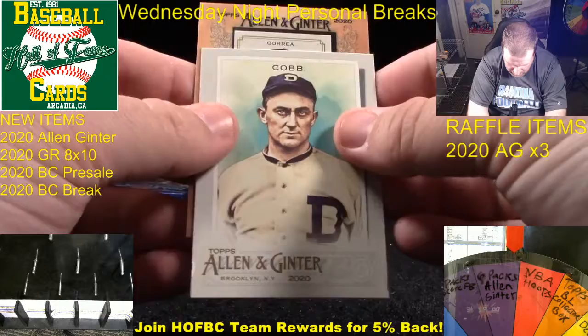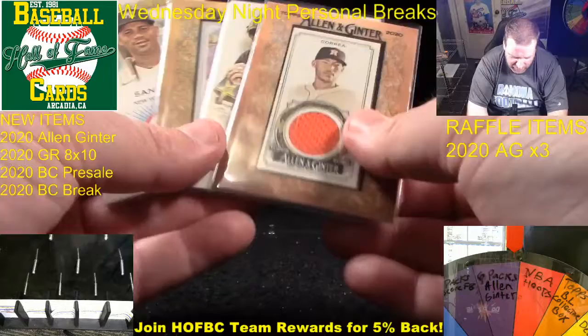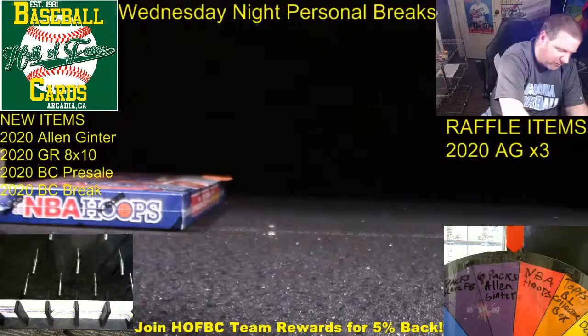So you got a bonus hit in your box, Allen and Ginter. Box with four hits, including an auto. So there you go. You got the Gary Sanchez jersey, which you're a Yankees fan. Charlie Morton. Lassick and Correa, so you got four hits. You're usually going to get three. So there you go.